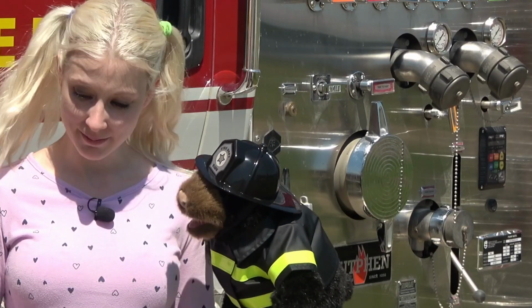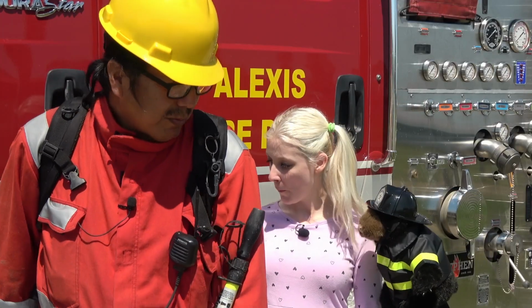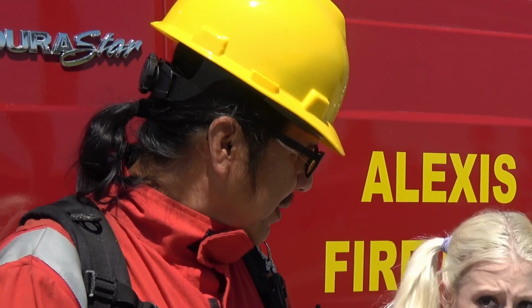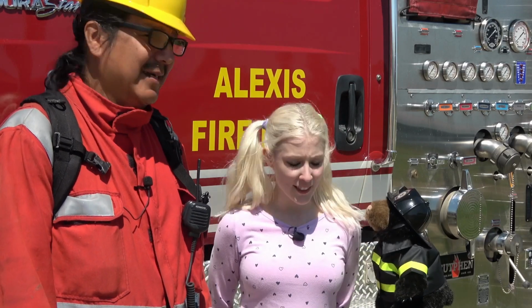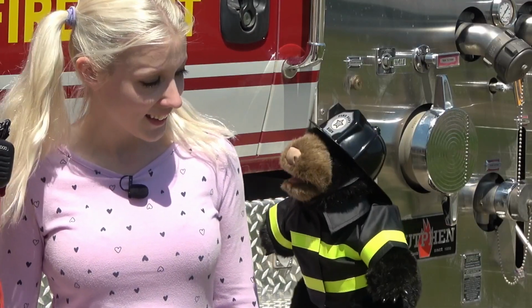So, what do you got there? Looks like a giant water gun. Yeah, it's called a water pack. We carry water in here. What we do is we fill it up, go in the bush, start spraying the fire, and it's probably as heavy as Alice. Yeah, I was just gonna ask. That's probably a lot of weight. I only weigh 80 pounds, so that's. Wow.